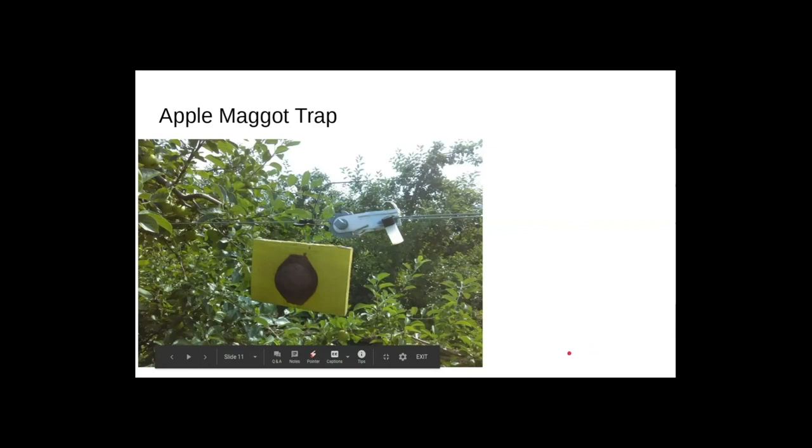And these, you want to place about a foot away from foliage and fruit and facing the outside of the tree. So in this case, I have it hanging on a trellis wire right beside a tree. Works great.